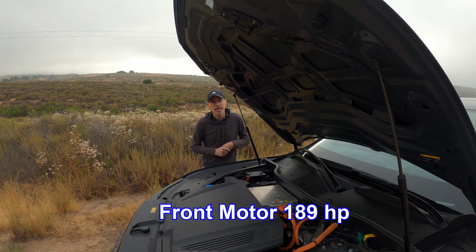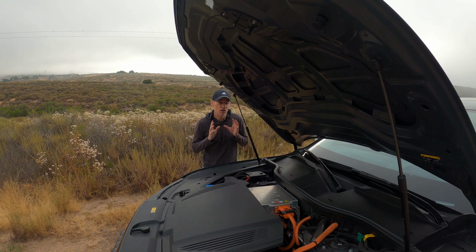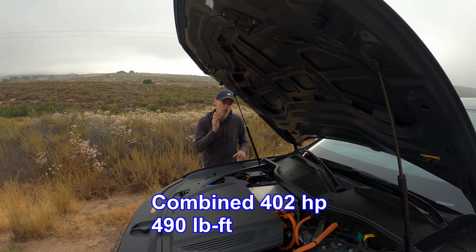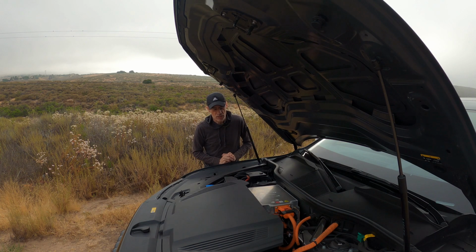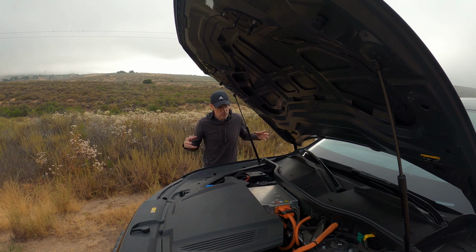Front one has 189 horsepower, the back one has 231. So it's good for a combined 402 horsepower, 490 foot-pounds of torque. All 4 wheels are driven through a direct drive transmission. And the good news is the battery has been increased in size. It's now 106 kilowatts. Battery is no bigger, it's just been made more dense to provide more power.